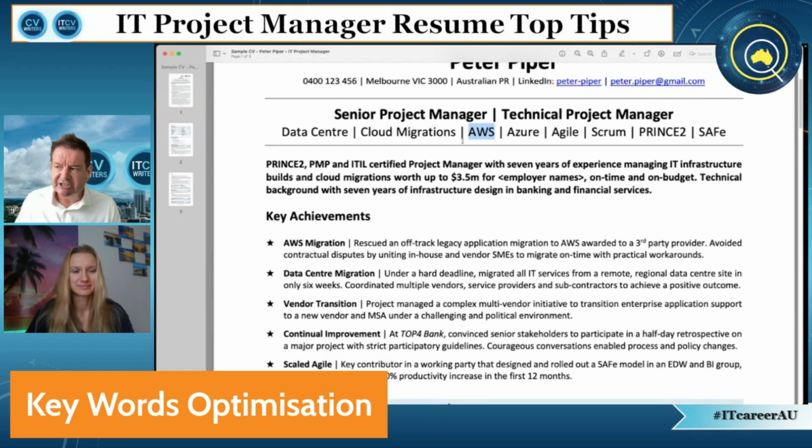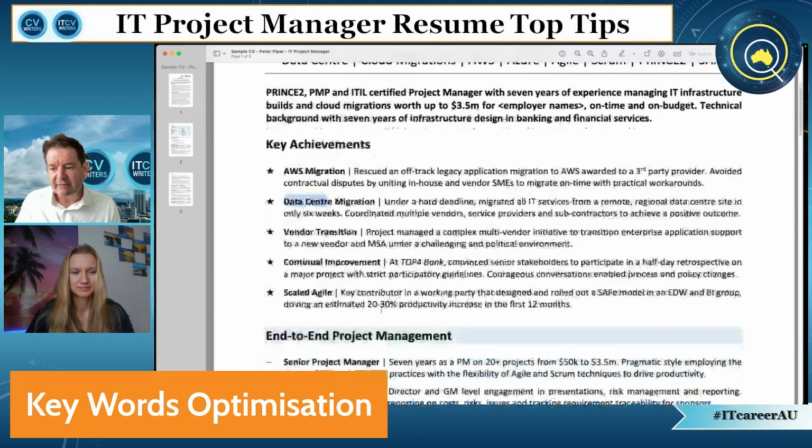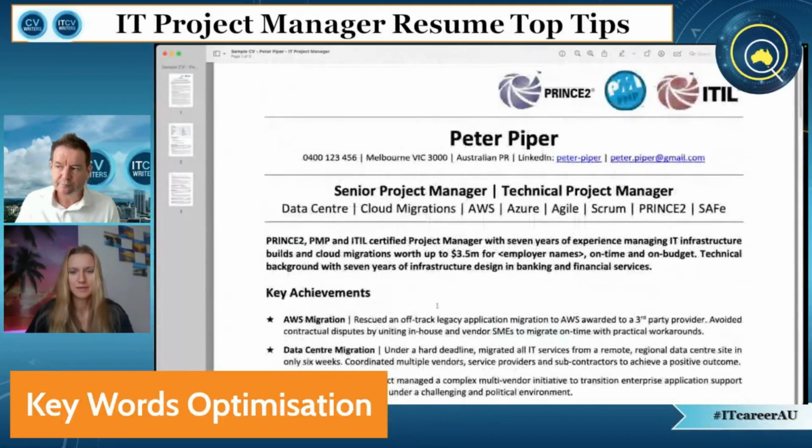So examples of keyword optimization here are in the first bullet point and in that title, data center, and then further down where we're drilling into our technical skills and background, we've got data center, cloud, and AWS mentioned a few times. Yeah, make sure to spread them out, not just mention AWS once at the top and forget about it in your whole resume. Exactly, that would look suspicious.